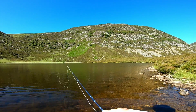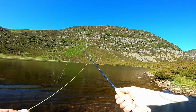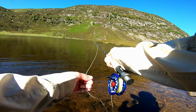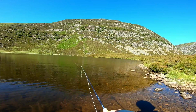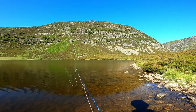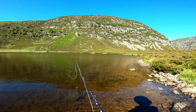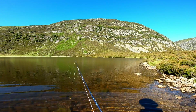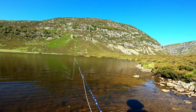Now, I usually get a fish or two when I come here. As I say, it's been many years since I've been up here. It's just such a huge effort to get here. But it's an absolutely stunning day. The weather so far this summer has been pretty cold and windy up here. But today, a bit of high pressure has moved in, and the temperature's forecast to get into the low 20s.